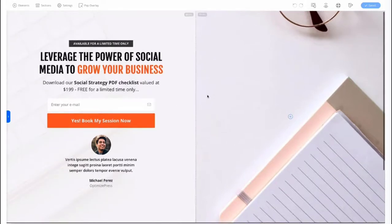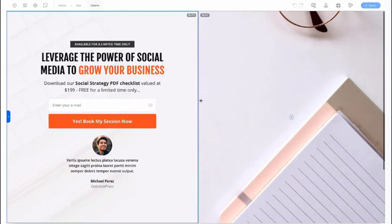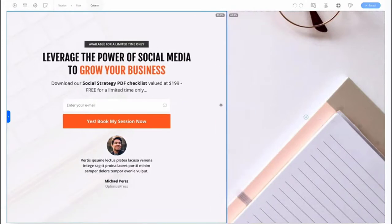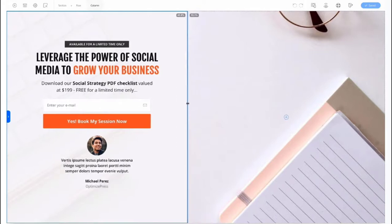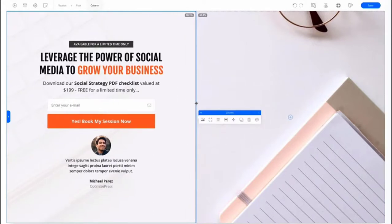If I wanted to, you see I've got a split 50-50 layout here on the page between the left and the right. If I wanted to make this opt-in section bigger, I can simply drag across and increase the sizing. Let's say the image was more important to me and I wanted to make the image bigger. I can simply drag the other way. It's built very intuitively so that everything you click on can be edited there and then.